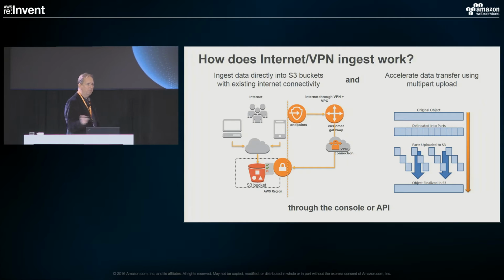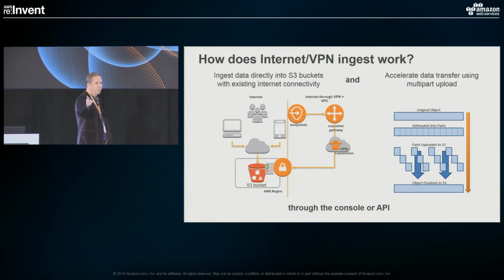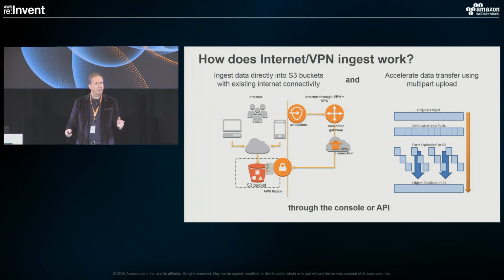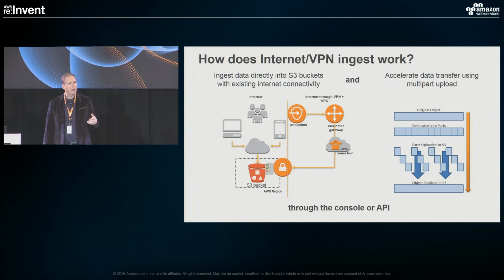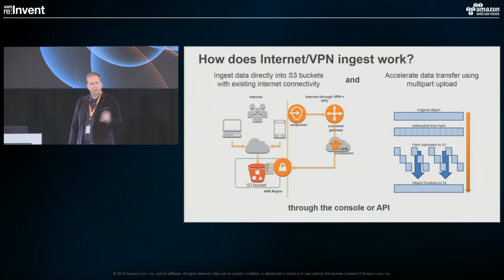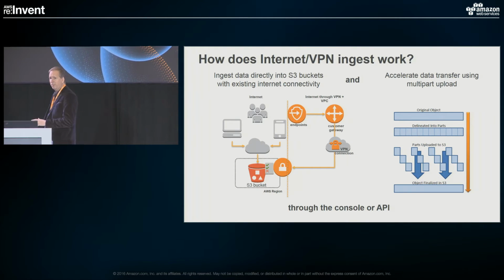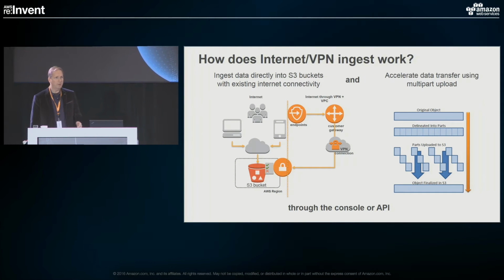Because you're essentially opening up multiple flows and multiple connections simultaneously. And then once it arrives in S3, it allows you to take advantage of the parallelism of S3. So you're taking advantage of parallelism all the way through, from the point where you're uploading all the way through and into S3. So just a little tip in terms of getting lots of data up very quickly, even using standard internet links.